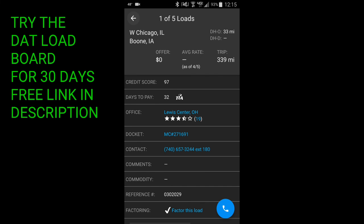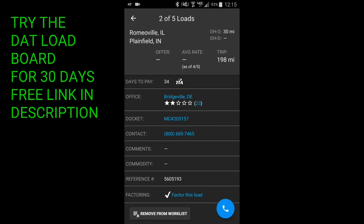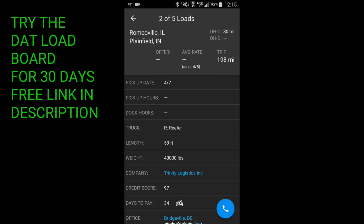And hopefully this works for you guys and y'all get some tips and tricks from me about using the work list, about the website to check the national diesel average, and even a website to check the fuel surcharge. Although that fuel surcharge thing is a little tricky because they're not mandated to pass on the fuel surcharge to you. So it's really up to the brokerage company.